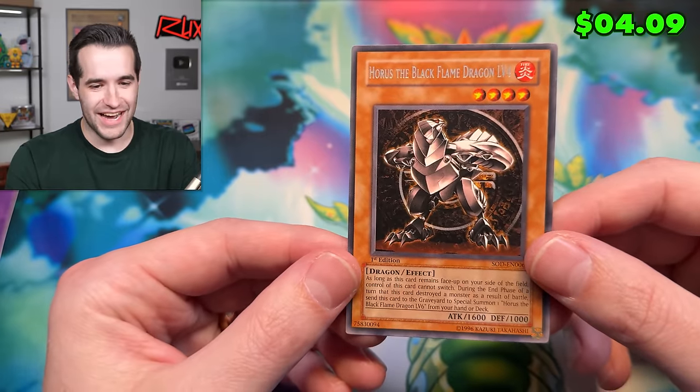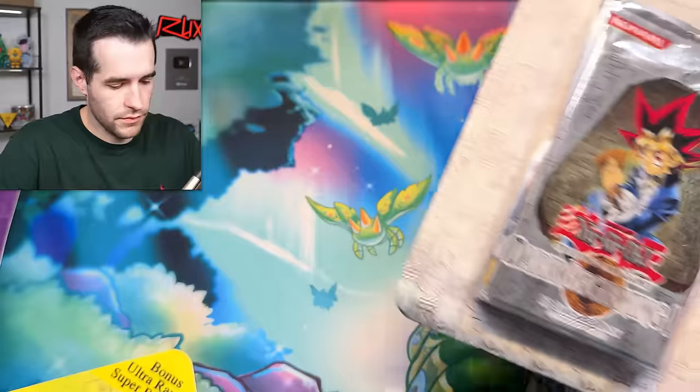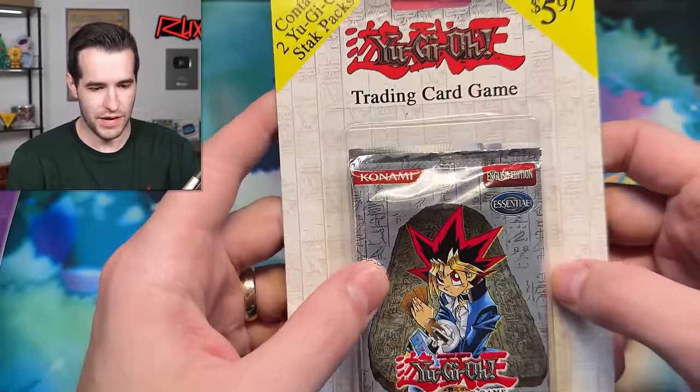Oh, that would have been such a nice ulti. Horus of Black Flame Dragon level 4. Okay, we're 0 for 3 so far, so we're not starting off too great. All right, I definitely want to open this one. Even though this one's not coming open, I want to get to the stack packs. I'm not going to lie.